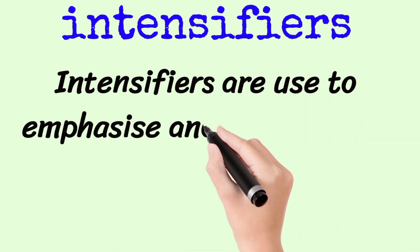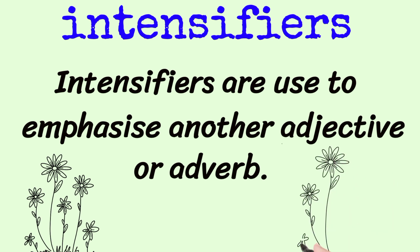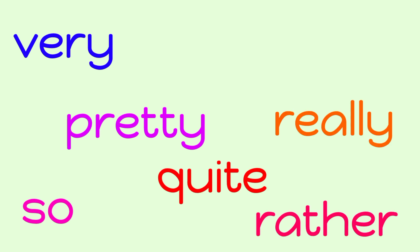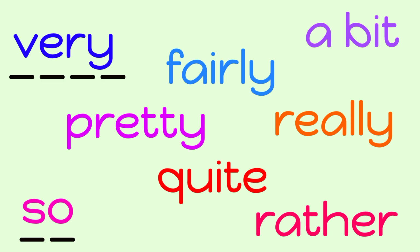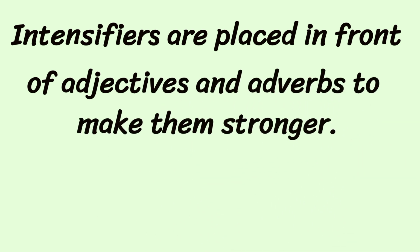Those words in red lines are called intensifiers. Intensifiers in BM is kata penguat. For example, sangat, amat, paling, dan agak. Intensifiers are used to emphasize another adjective or adverb. Here are some intensifiers, but for today's lesson, we will focus on three intensifiers, which are very, so, and really. Intensifiers are placed in front of adjective and adverb to make them stronger.